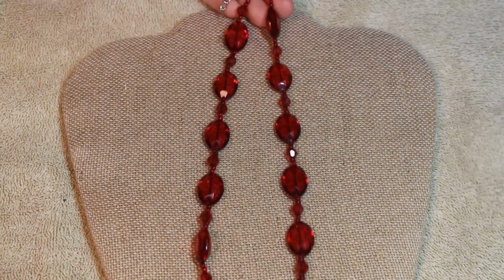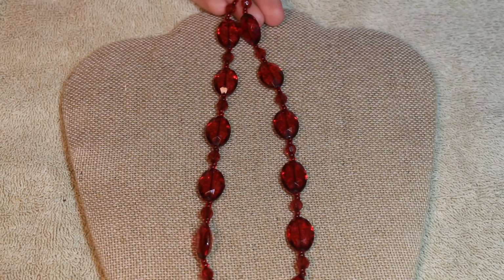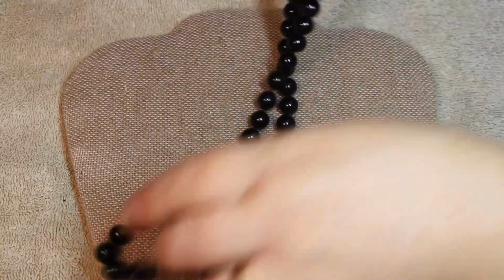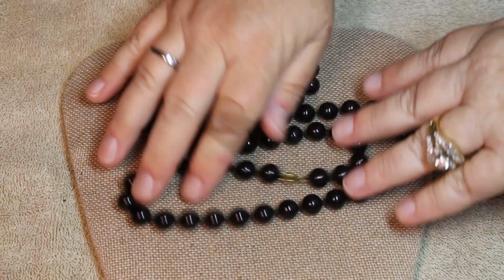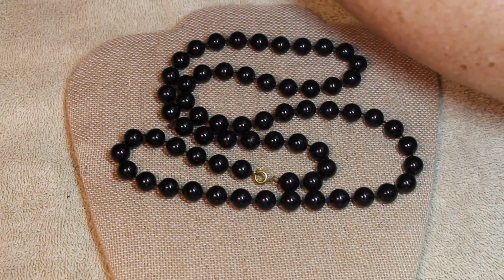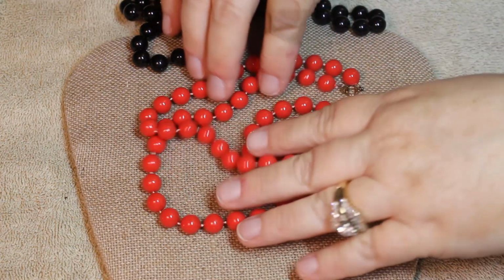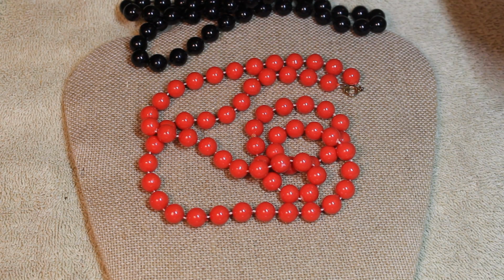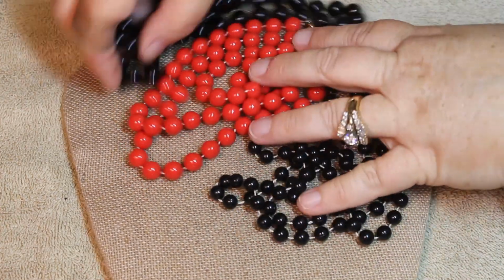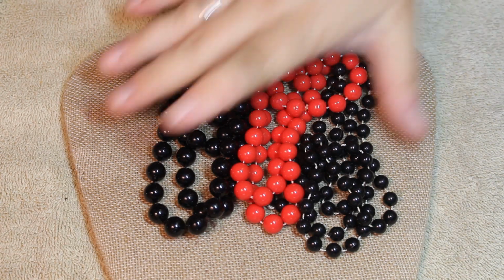We have another lightweight red necklace. These are plastic beads. This is so pretty and has a silver tone clasp. Standard set of black beads. It's a longer necklace, great for every day, which goes with the red version, which is a little bit shorter, and then a smaller black version, which is a little longer. So I think these three here would make a great combo.